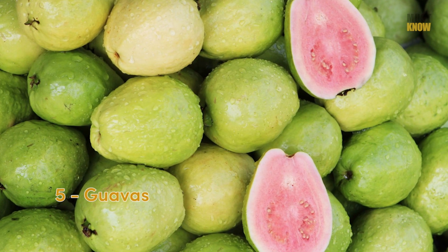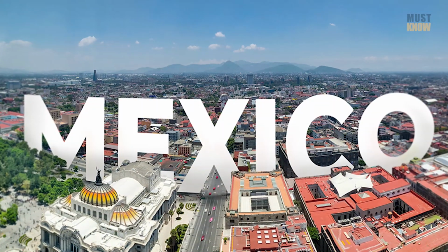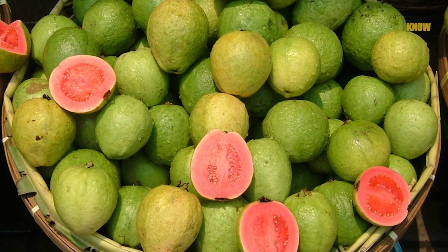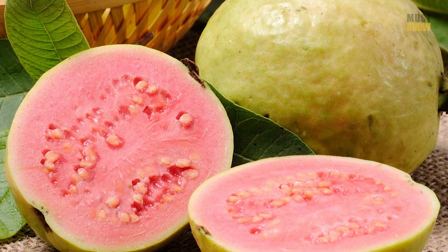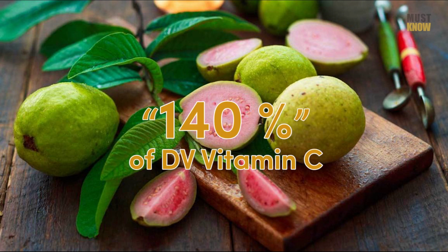Number 5. Guavas. The pink-fleshed tropical fruit is native to Mexico and South America. Guavas contain 228 milligrams of vitamin C per 100 grams. The guava fruit contains 126 milligrams of vitamin C and it delivers 140% of the DV for this vitamin.